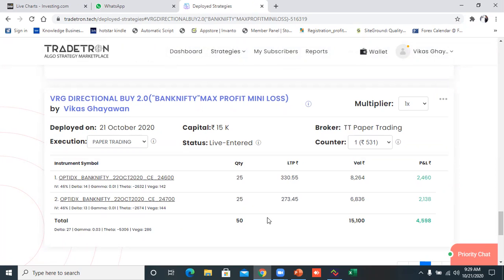So these types of strategies we need to do. We don't know whether the market is going up or down, or when there is any sudden movement, we can't say anything. But if we deploy a strategy in such a way that if the market consolidates, then also we can get some money, and if the market is directional, then also we could get something, right? So that's the motto behind showing this, right?